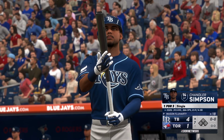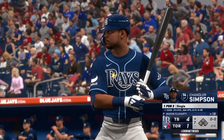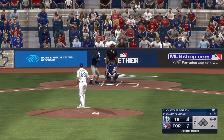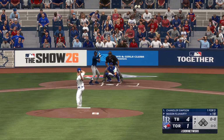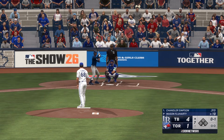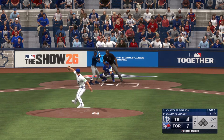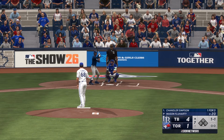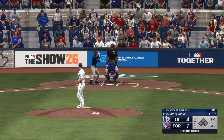We go to the top of the 7th, and stepping in for the Rays, Chandler Simpson. Well, these Rays, simply put, are producing a lot of quality swings. We've heard lots of loud noise coming from their bats in this one, haven't we? I mean, they've logged 6 hits at 90+ exit velocity, and that doesn't happen by accident.